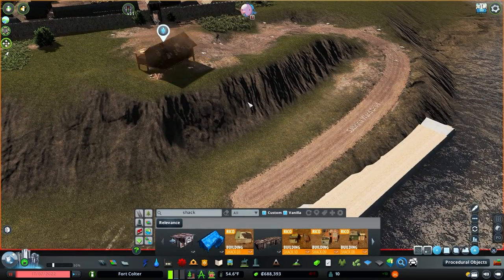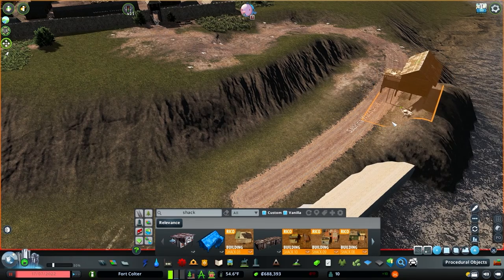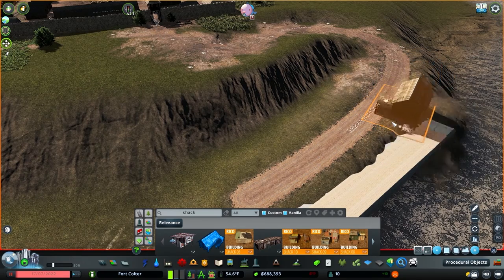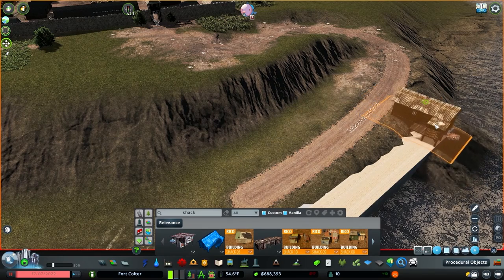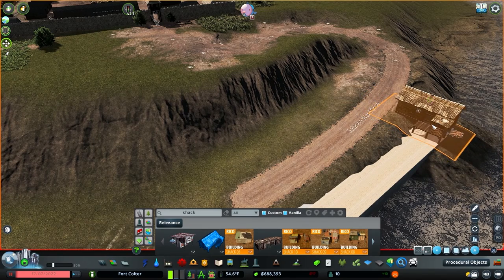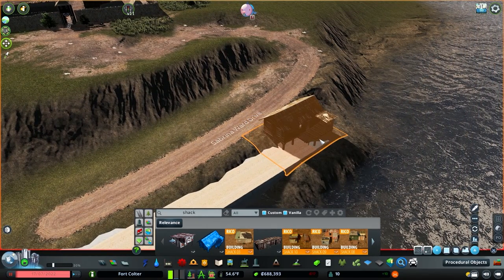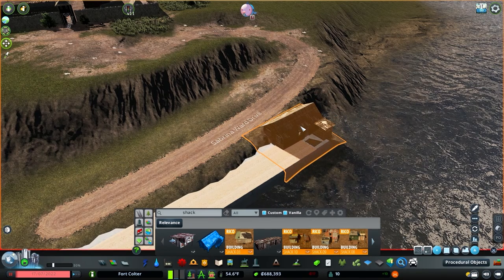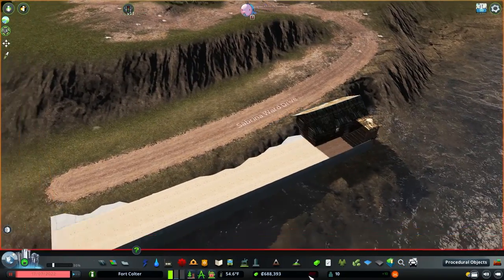Then I found this great boathouse asset, and I'm going to try and sink this right into the dock itself. Just having a building down here adds a lot of realism and just a little bit more character to the project. Now hopefully I can sink this down without the game thinking it's underwater. That's an issue a lot in this game, so we'll see if we can pull this off. But we'll put this right about here. Yeah, that looks great. Fits in.